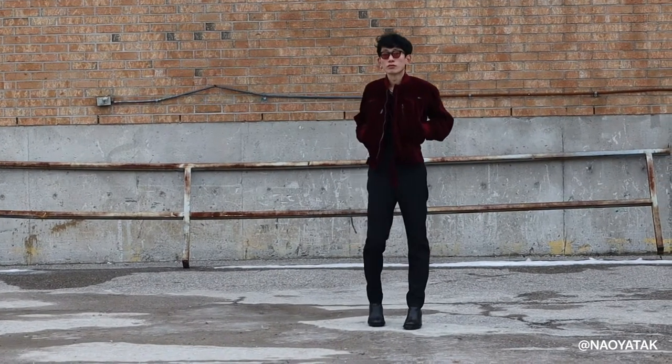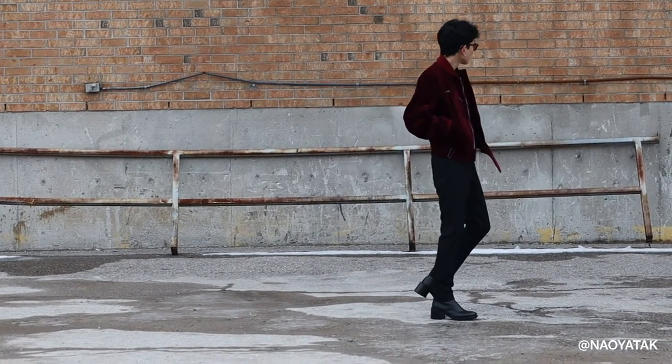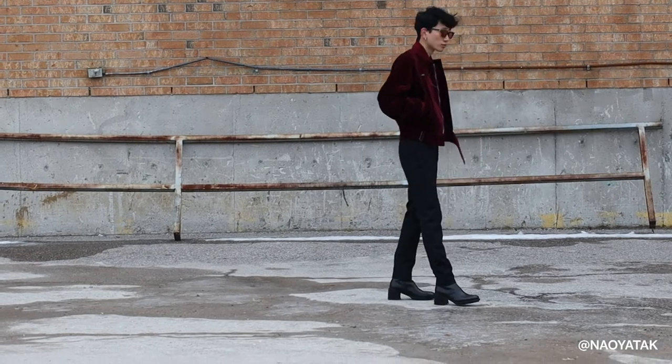I know I just bought the Velvet Bomber, and I'm just on the wave of buying more Haider Ackermann items. But yeah, I found this trouser in the women's sale section. Now hear me out. If you're thinking, oh, I'm not gonna wear women's, yada, yada, yada.